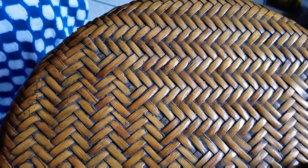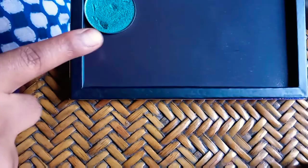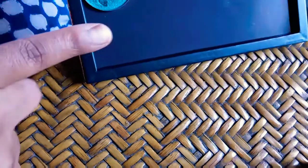I'm gonna get more single shadows, but this is my single shadow from Give Me Glow. As soon as I saw it, I was just like, that's mine. That's mine.